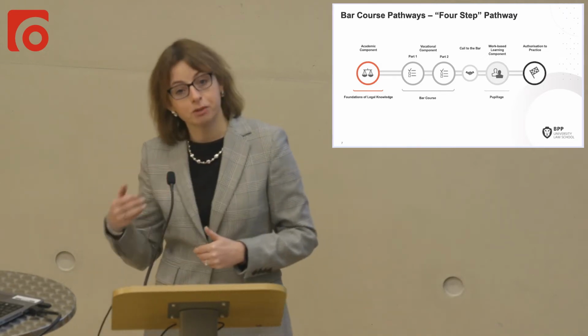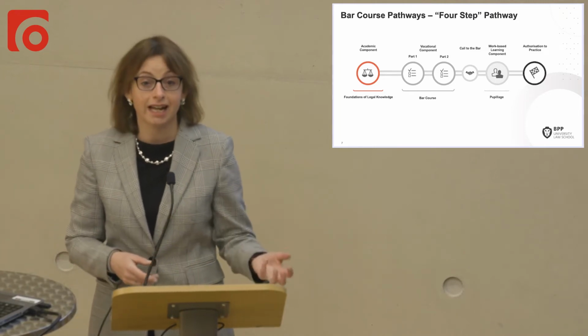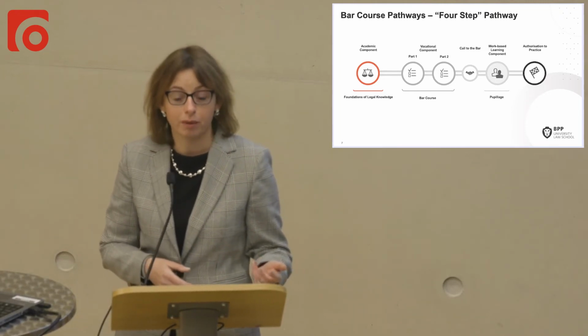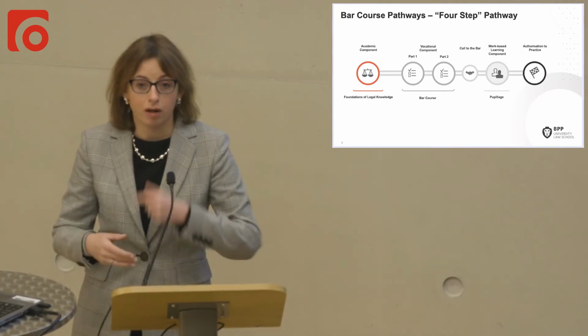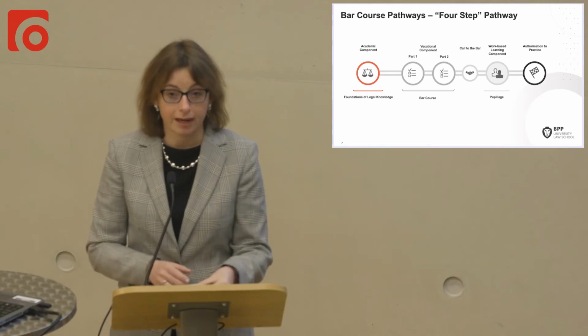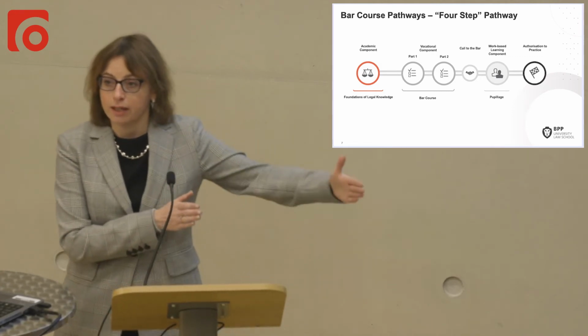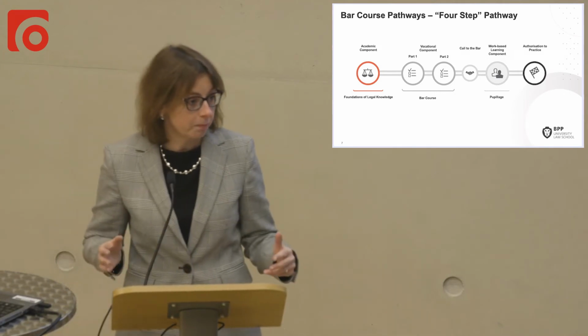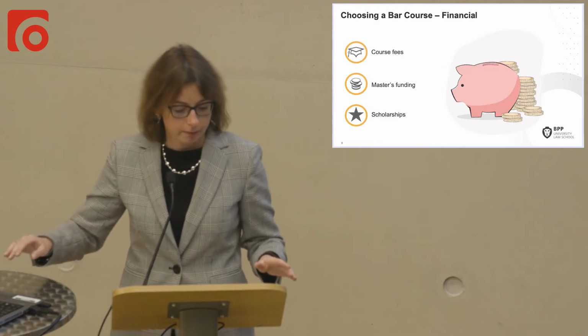The fourth step is moving again to the work-based learning component in exactly the same way as the three-step pathway. Okay? You have your pupillage, and then you are authorised to practice. So I hope that makes sense in terms of the differences that there can be and why it's important for you to do your own research.